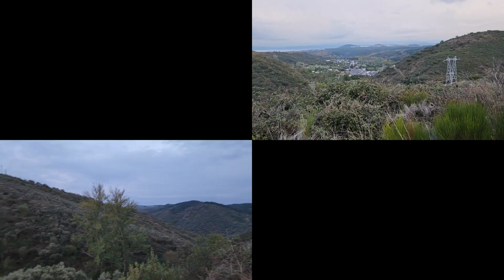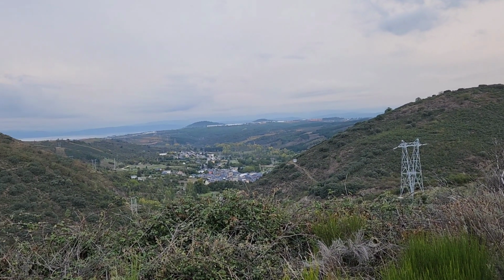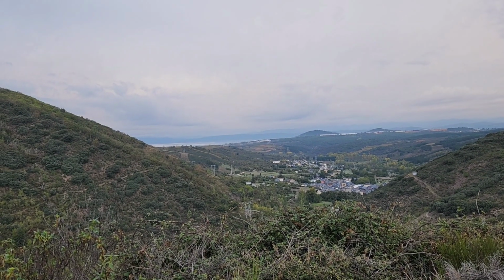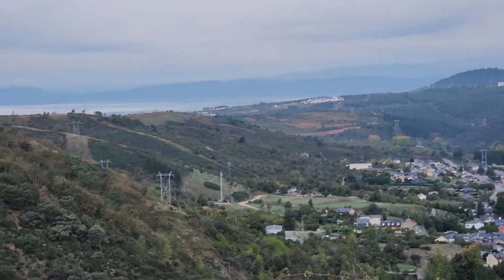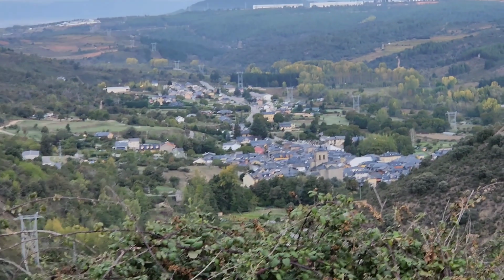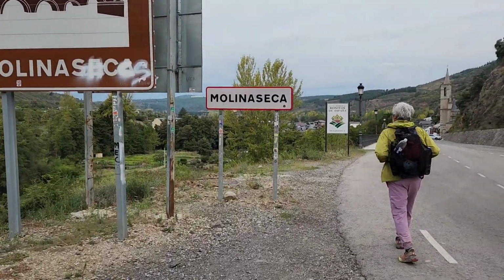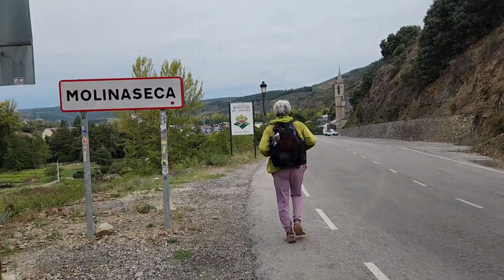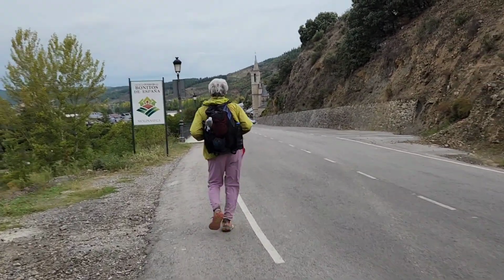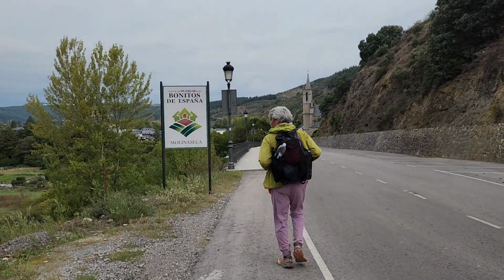Woo. Beautiful. All right. So Roger's saying we're going to go to that little town, and then we're going to have to climb out of there to the town that's down there in the fog right there. You can see it now. It's a big city. But this city is the one we're going to next. Molina Seca. Beautiful part of Spain. I think it's all beautiful. It all has such beautiful charm and heritage.